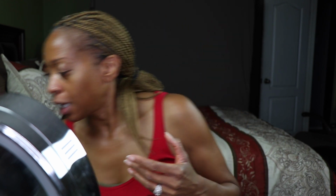Once you get that on, then you kind of want to let it marinate. You'll want to let it sit there for a second and absorb into the skin. Longest minute ever.